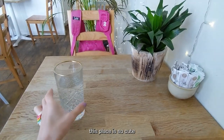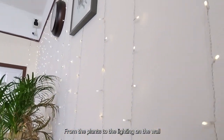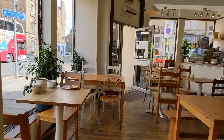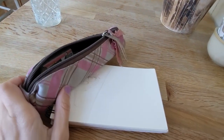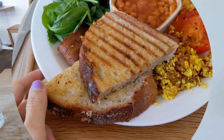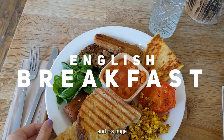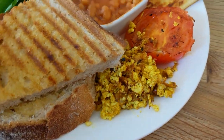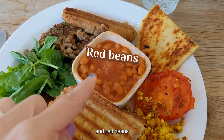This place is so cute, from the plants to the lighting on the wall. My vegan British breakfast. It's huge. I have scrambled tofu, toast, eggies, a hot dog, some oats, and red beans.